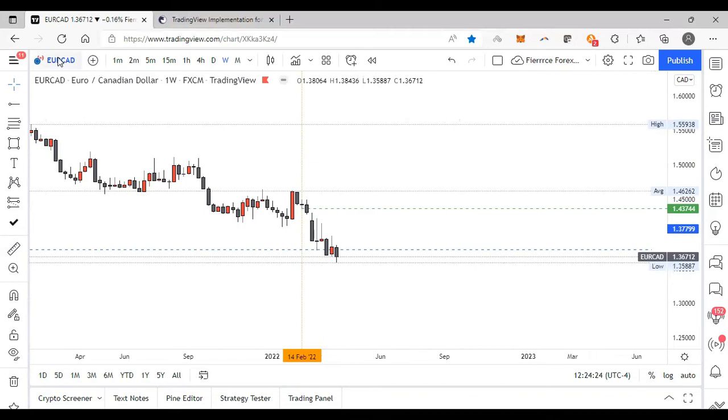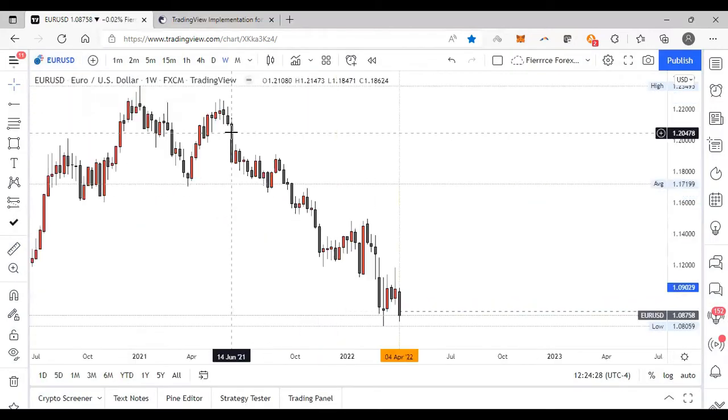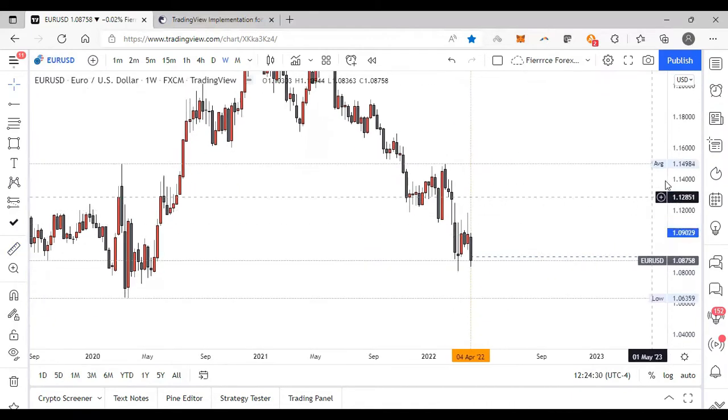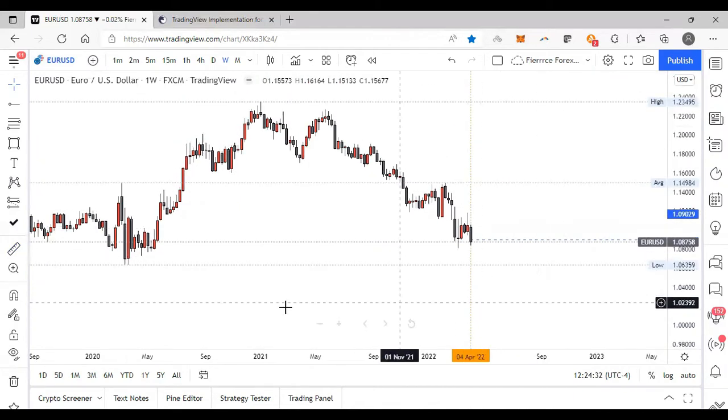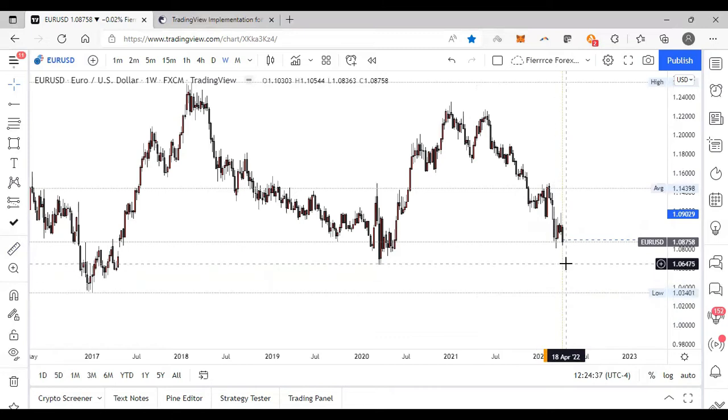So yeah, let's see. So let me look at EuroUSD, which is one of the most heavily traded pairs. Really looking bearish as well. We do have liquidity around 1.06475.